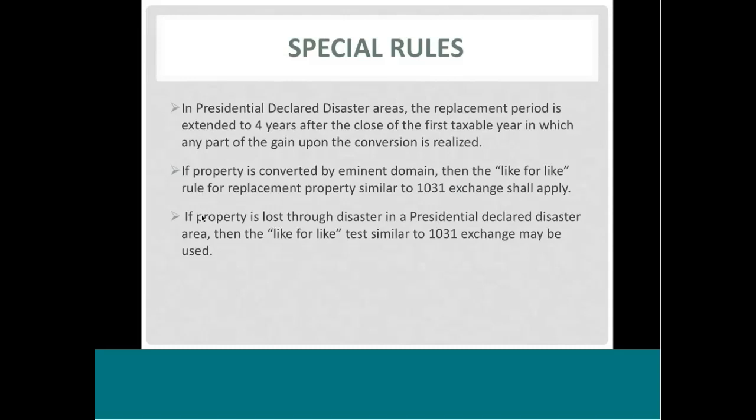Now, since I'm talking about this special rule, I think it is important that I point out another distinction between 1033 exchange and 1031 exchange. There's something about 1033 exchange that you don't find in 1031 exchange, which is that if you own a single family residence as owner-occupied at the time of the loss and not as an investment property, in other words, your single family residence is not being held as an investment property. Under ordinary circumstances, if your single family residence is not being held as investment property, in other words, it's not being used as rental, it does not qualify for 1031 exchange.